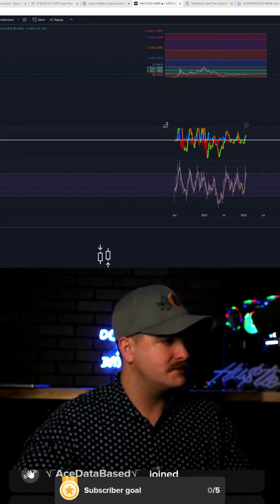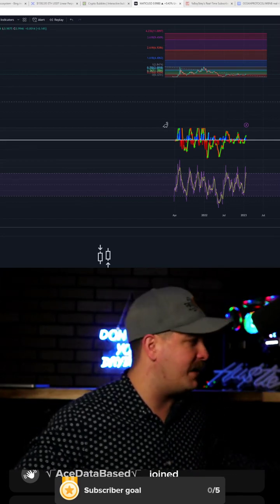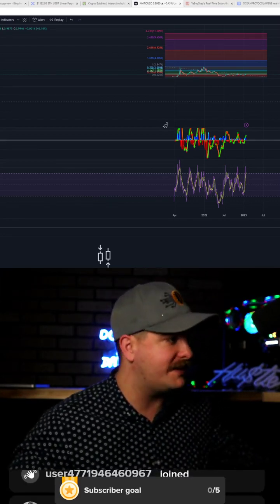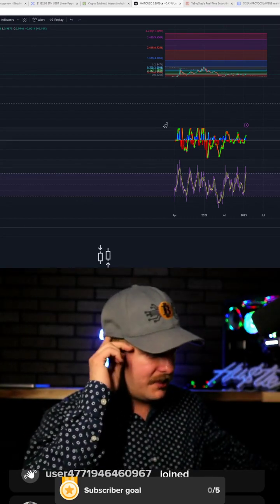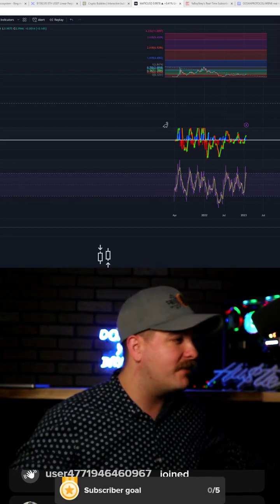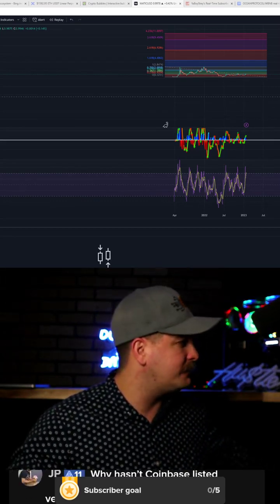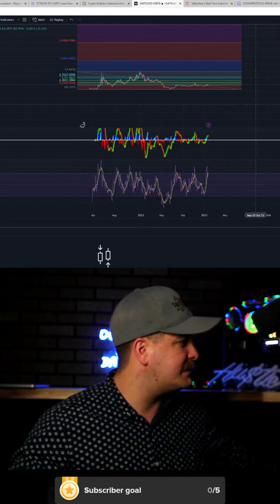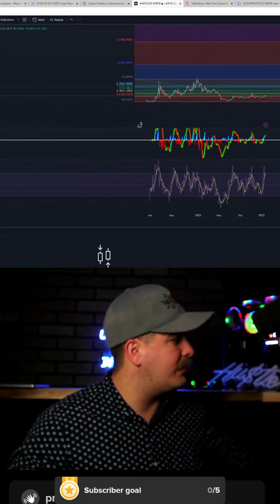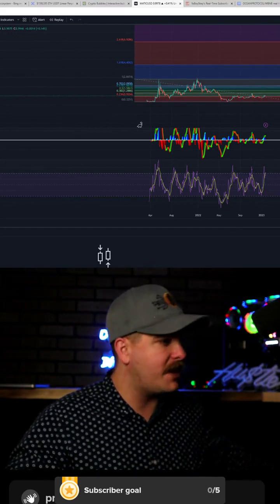Why isn't Coinbase listed VeChain? Coinbase is weird, man. That's why I don't really use them to buy stuff. I use them to spend fiat. When I need fiat from crypto, that's what I use Coinbase for. But probably more elaborate coins you'll find on Binance and on Uphold and on Crow sometimes. But those are the main ones that I use.